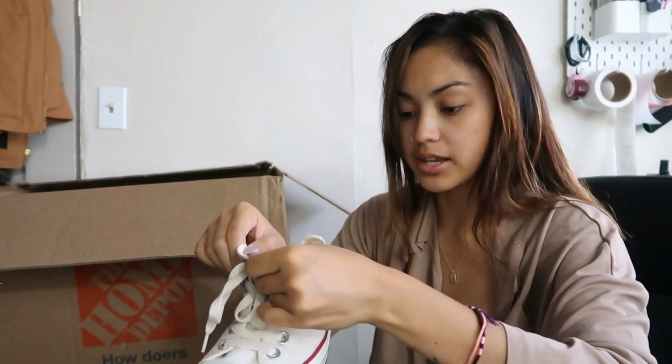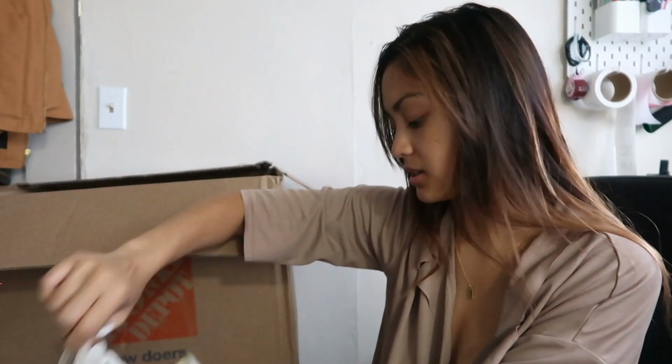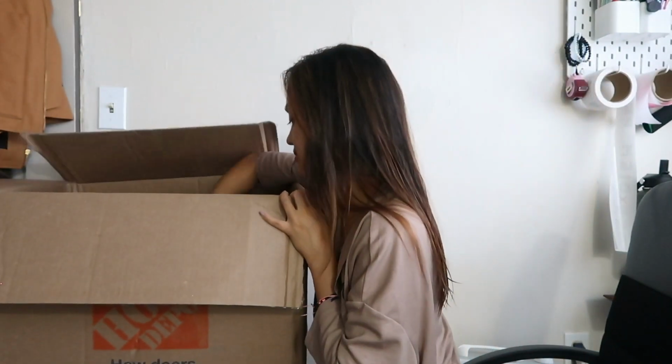If these were my size, I'd keep them. They're a woman's size 7, so they might be big. I'll try them on, because I really want white Converse. I'll keep these if they fit me, but if not, I don't know.